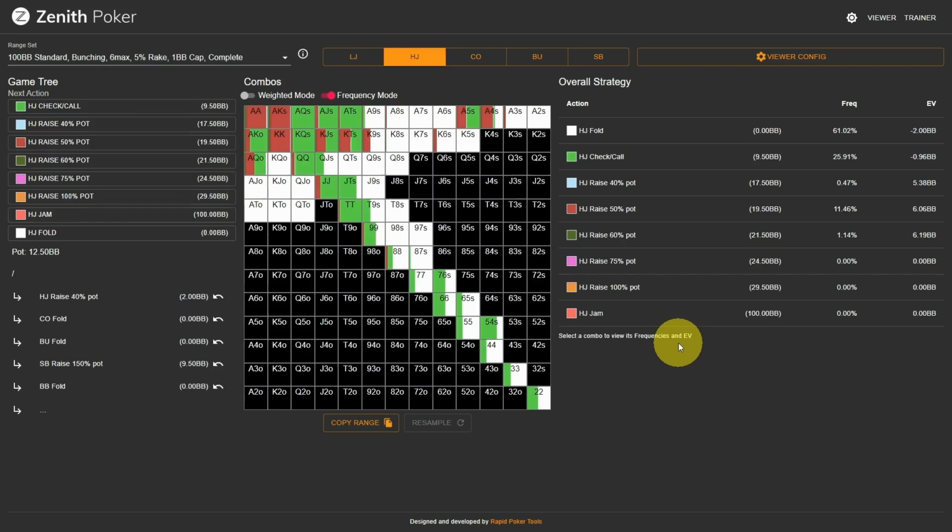Big blind folds. We get the hijack's strategy here. The hijack is going for a 61% folding frequency. The remaining hands split between calling and 4-betting. 26% of the hands call, and the remaining 13% of the hands go for the 4-bet. The hands in the 4-betting range for value, kings, aces, and ace-king suited, a very tight value range.